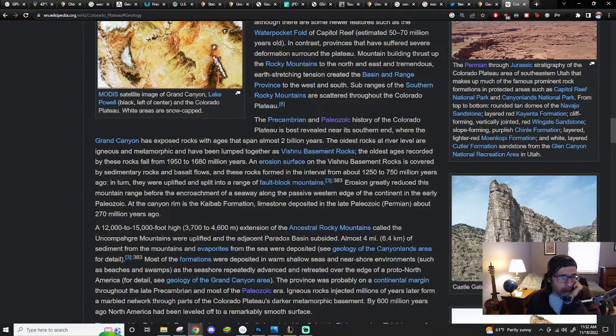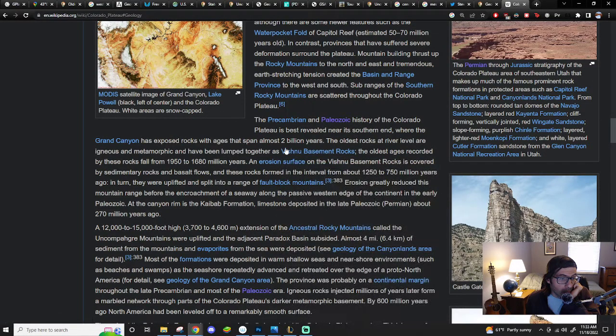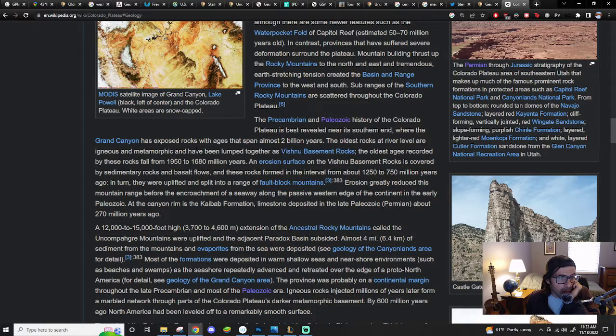Precambrian and Paleozoic history of the Colorado Plateau is best revealed near its southern end, where the Grand Canyon has exposed rocks with ages that span almost 2 billion years. Oldest rocks at river level are igneous and metamorphic and have been lumped together as Vishnu basement rocks. For all early Proterozoic crystalline rocks exposed in the Grand Canyon region, the oldest ages recorded by these rocks fall from 1950 to 1680 million years. So the Precambrian goes back to around 2 billion years, radiometric dating.